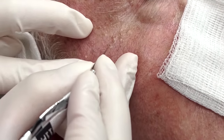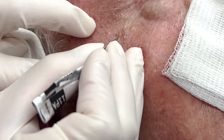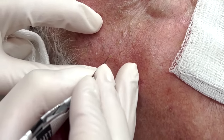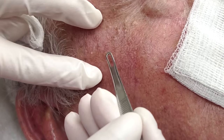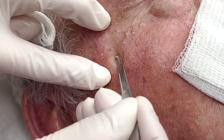So we have a little Farber Rocker show here, which is from sun. I'm just making a little nick in your skin. Sorry if it's a little pinch. Some of these, just try to see if we can expose them a little bit. And a little pressure on some of them. You okay? Yep. Okay, good.